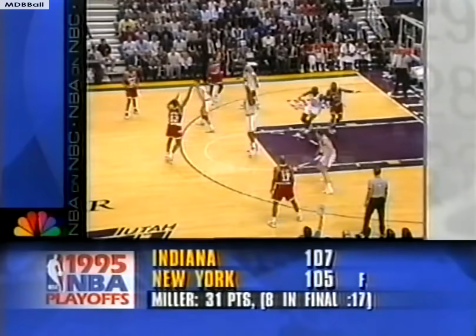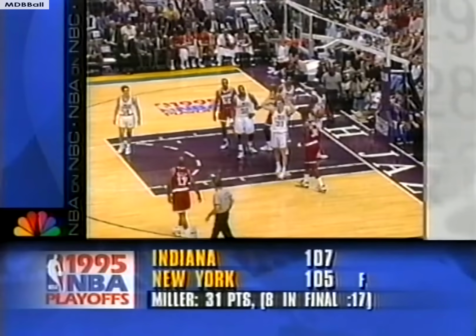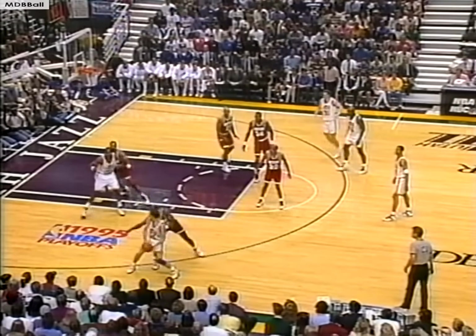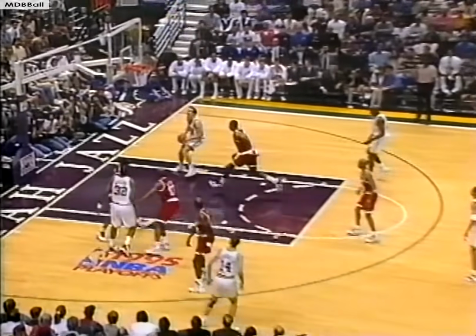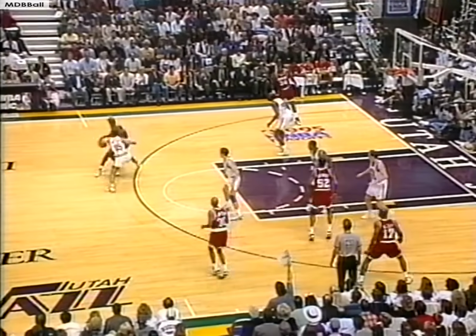Points themselves. The lob for Olajuwon. Tries to get the shot away, and he draws the foul. There you see the Indiana victory. And hit. Trying to come back to Malone, keep the pressure on the Rockets. Karl Malone.